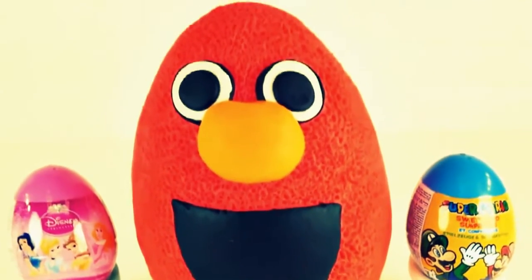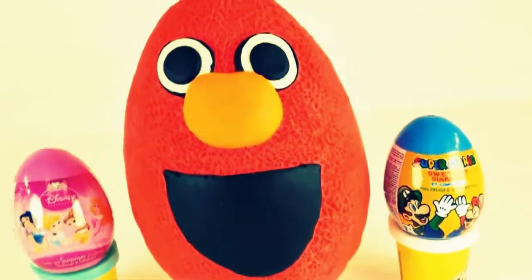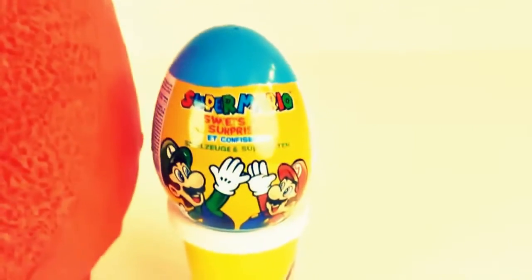Hey everybody and welcome back. Today we have a giant Play-Doh surprise egg filled with goodies, but can you guess which character this is? That's right, it's Elmo. So let's get cracking.